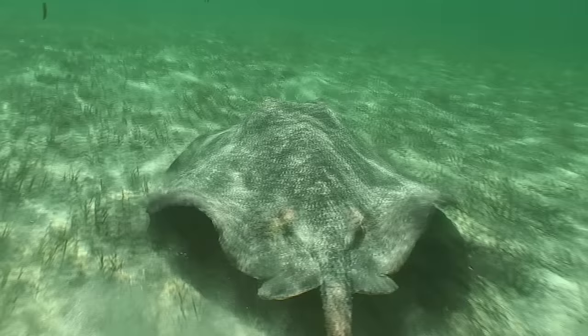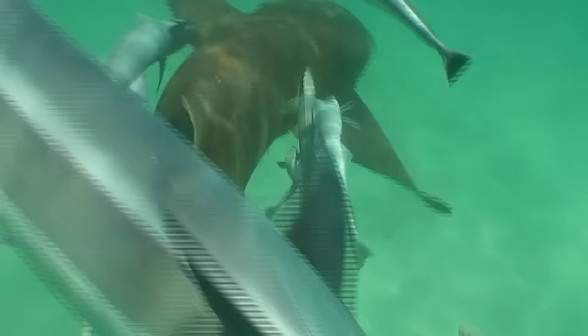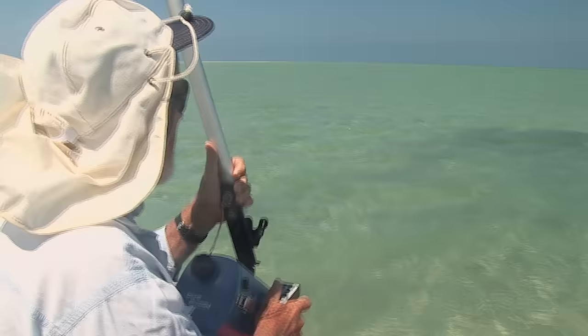This is nothing. 2 years ago at this time, we had a tiger shark chew up the dinghy. Scary stuff. Ben, I've never seen such a variety of fish in such a short space of time. This ray has lost its tail to a shark. We're coming up on a stingray now. You can see the trail that's left when it's feeding.